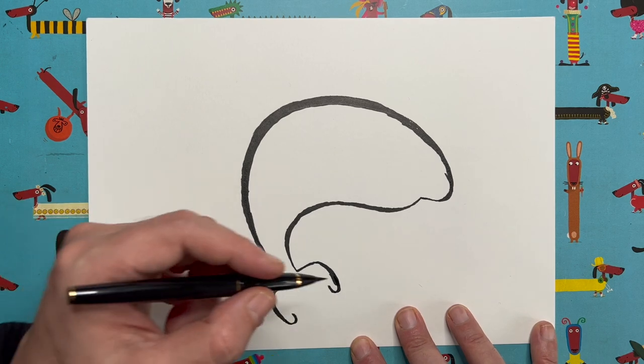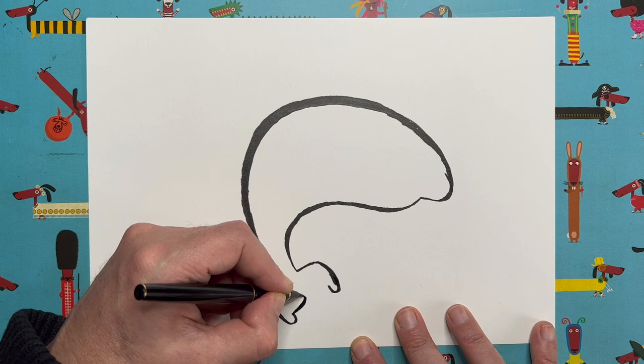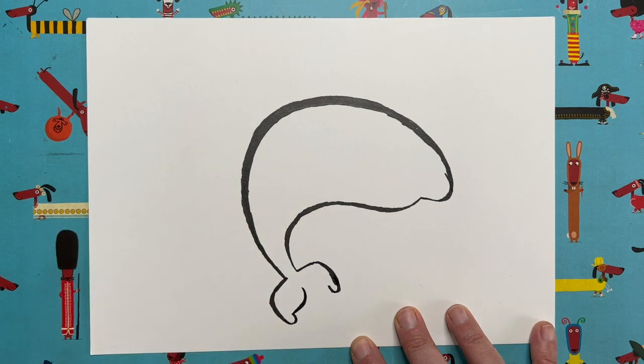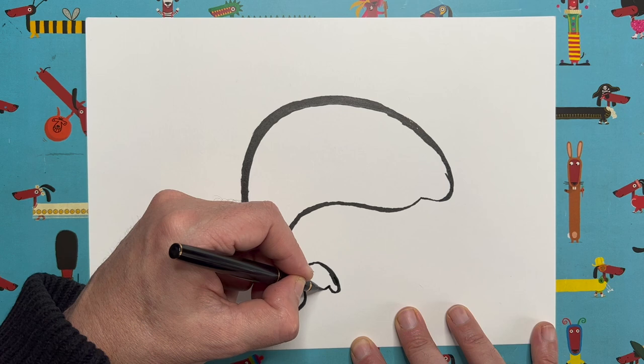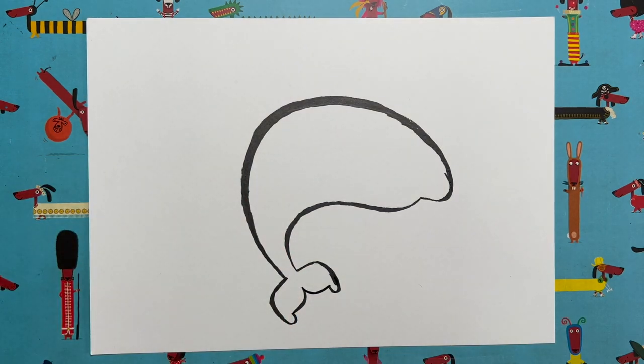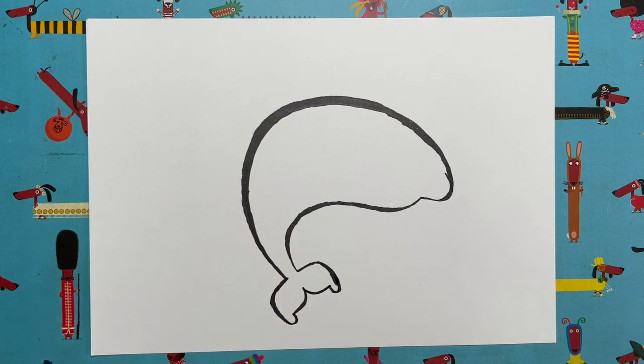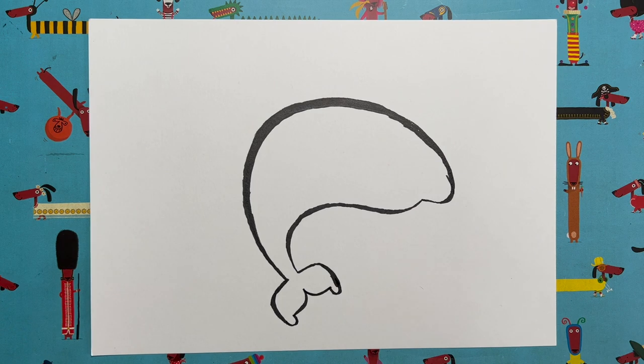So once you've done those two little nodules, we're going to come across from here, and we're just going to go up in the middle of the tail like that. On both sides, we're going to come in, go up, and that is the very distinctive whale tail shape. Two little nodules and a sort of dip in the middle. Okay, there we go.